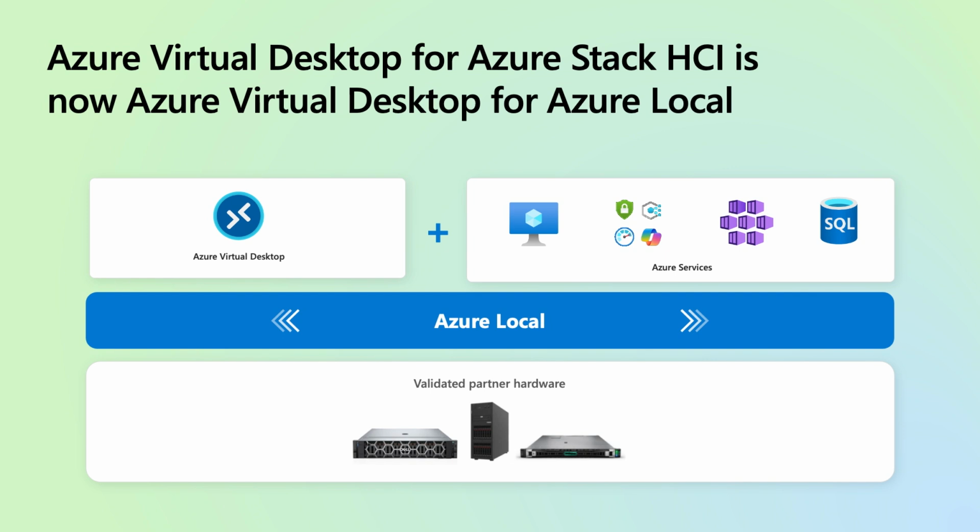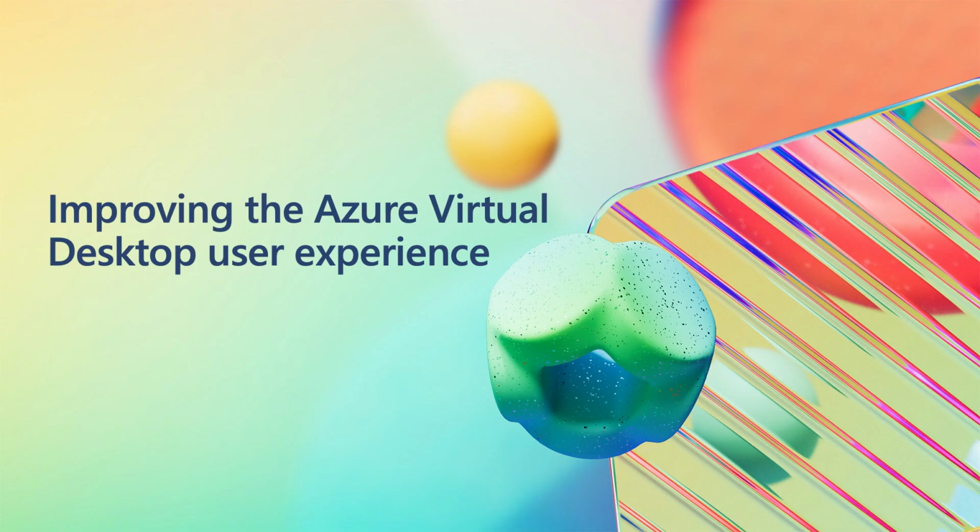We are also rolling out changes to the Azure Stack HCI platform. As announced at Ignite in the breakout session, operate infrastructure across distributed locations with Azure Arc, Azure Stack HCI is now Azure Local. Azure Virtual Desktop for Azure Stack HCI will be renamed as Azure Virtual Desktop for Azure Local. Look for updates to reflect this name change soon. To learn more about Azure Local, please visit their blog at aka.ms/avd for Azure Local.